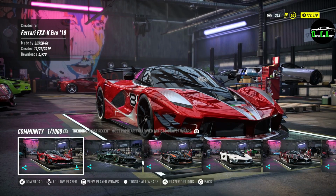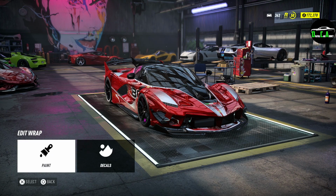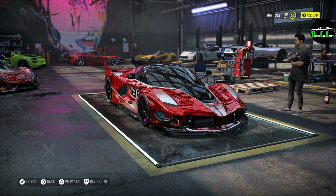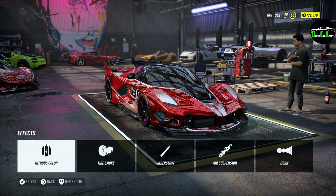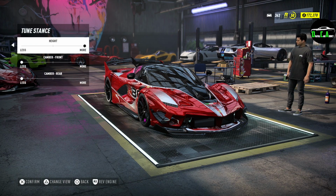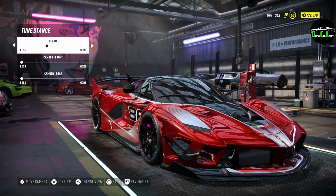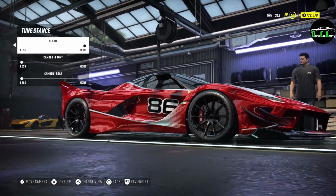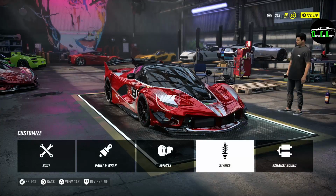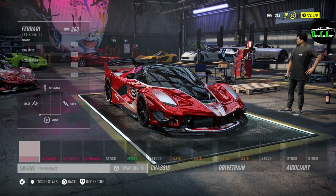There we go. All right, saved on there. And you can change the paint color if you want. I'll just leave it alone. I'll mess with it later. Okay. Effects, you have the nitrous color, tire smoke, all that different stuff if you want to mess with that. You got stance. You can lower it if you want. I mean, the car is already low as it is because it is a track car. I guess I can go like 2 clicks down. I don't want to get too crazy. Let's leave the exhaust sound modification for after we install the internal modifications.